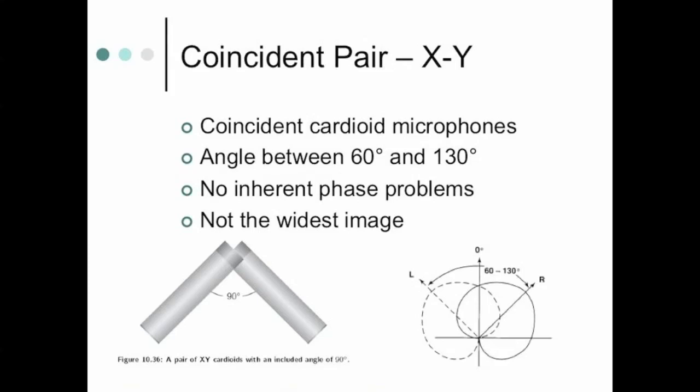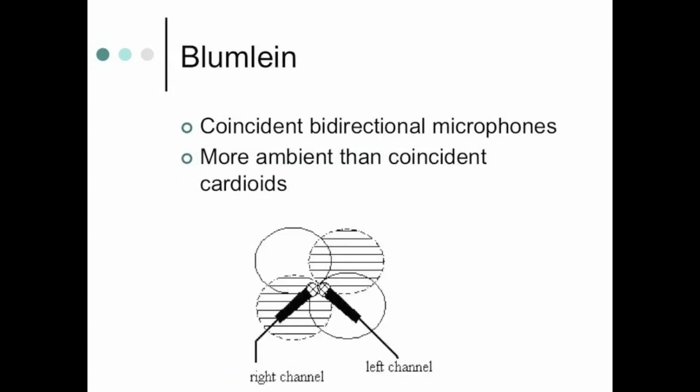Second technique that we can use is called the Blumlein technique. So this is an XY technique, except now we're using figure 8 microphones in terms of their polar patterns. So instead of just picking up left and right, they're also picking up back here and back here if you wanted to pick up audience response, if the audience is sitting here. So that's a cute method of working, and some people really like those kinds of things, but I don't adhere to that kind of technique much.